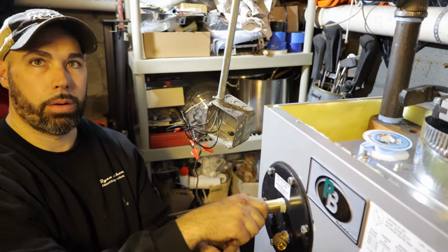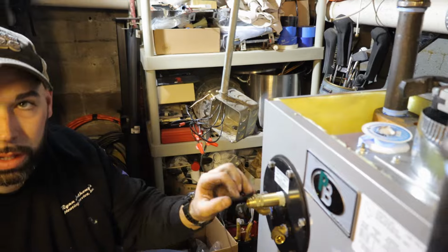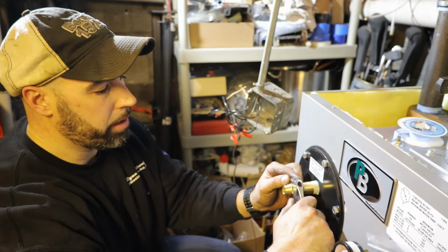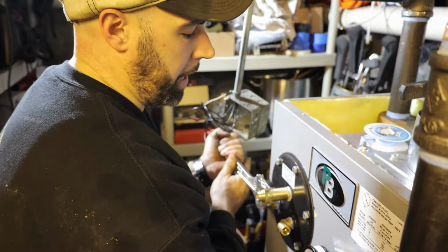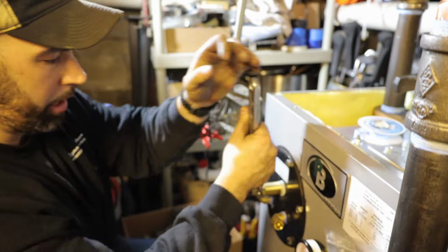This fitting can be doped only, because this is for a control that has a low-water cutoff in it, which is a town requirement. And if you tape it, the tape will sometimes ground out and make it have a false reading that there's low water in the boiler, and you'll be going back. So we only dope them. I'm getting it real tight.